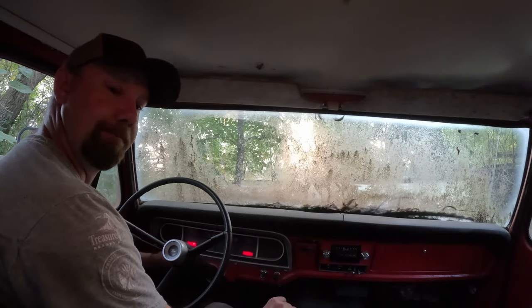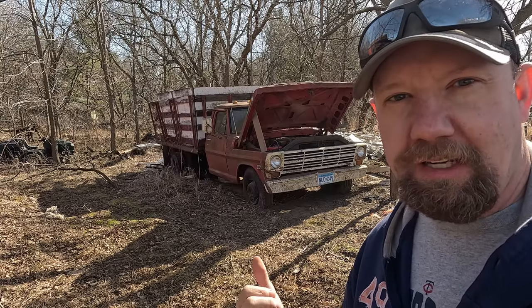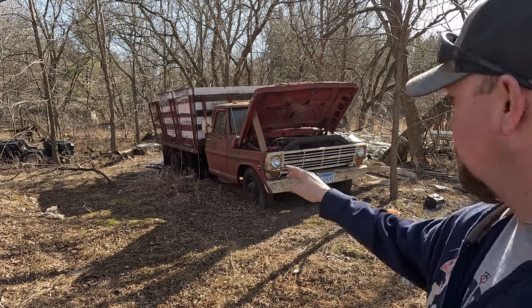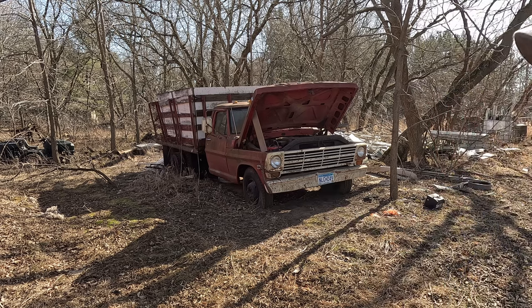I gotta get a fuel source. Well, the old girl needs a little help getting out of her resting spot of the last 20 years, so she won't drive out on her own. I'm gonna bump it back with the skid loader because I got a black walnut tree growing up in front of it.